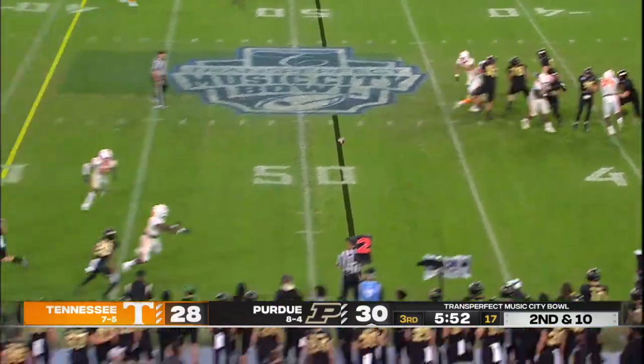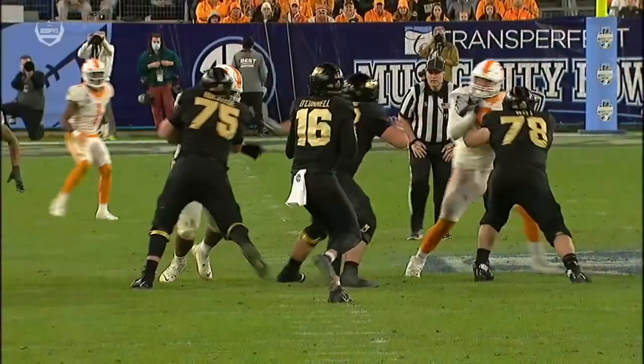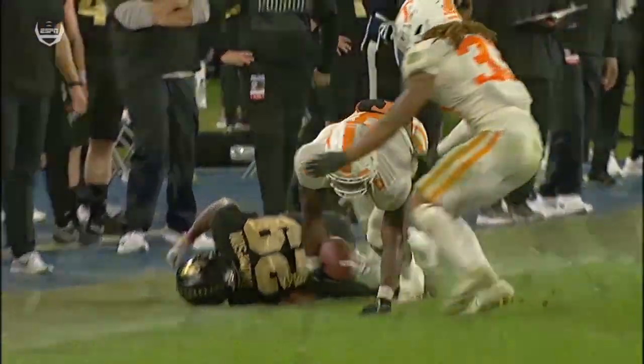Volunteers bring 4. O'Connell intercepted! A little late to this one. Byron Young is dropping in the flats. This ball's got to be out so much sooner than it is. I don't think you saw Young dropping. They brought the 4th rusher from the opposite side.